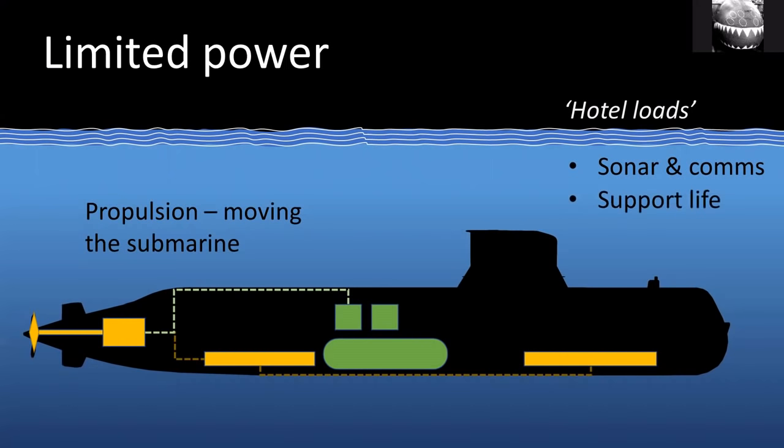Also supporting life, the crew, they take lots of energy: refrigerators, things like that, environmental control, and so on. And there's plenty of machinery on a submarine that is eating into the power requirements. It can be very basic things like hoisting masts and things like that. So you've got a limited amount of power, and it's not only being used to propel a submarine.